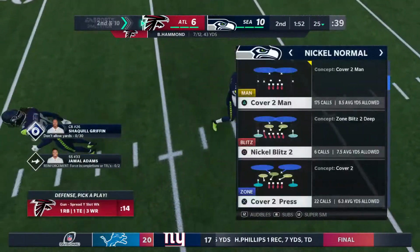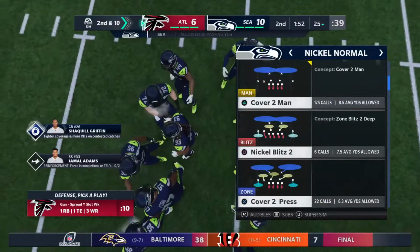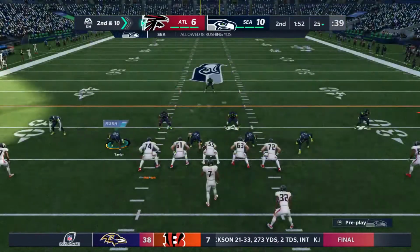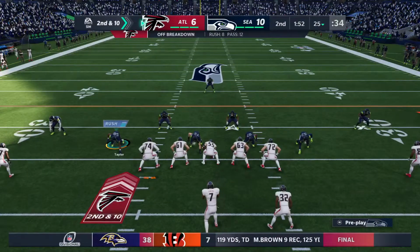Yeah, so far just a single catch in this game. And partner, to me, that one was all about timing. If he's there too early, it's going to be a pass interference call. If he's too late, it's a completed pass. He was Johnny on the spot on that one.